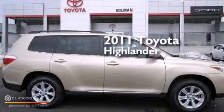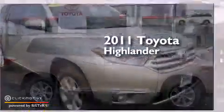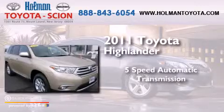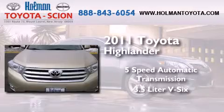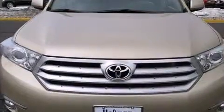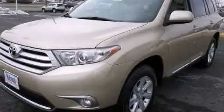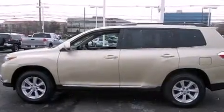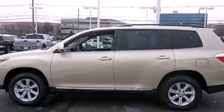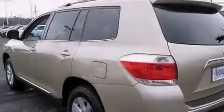This is a 2011 Toyota Highlander. This crossover has a 5-speed automatic transmission, a 3.5-liter V6, and 4-wheel drive. Its top features include traction control and stability control systems, hill start assist, aluminum wheels, and a tire pressure monitoring system.